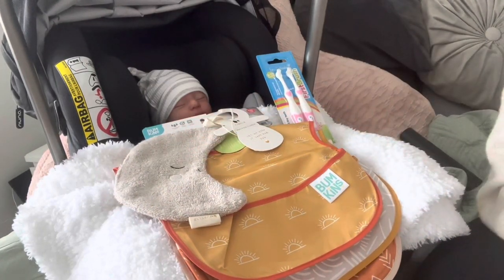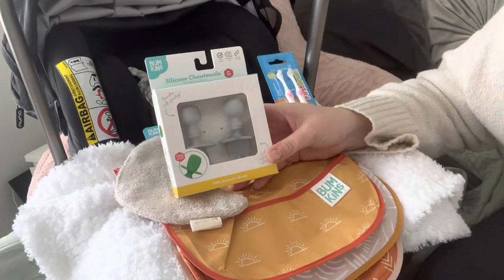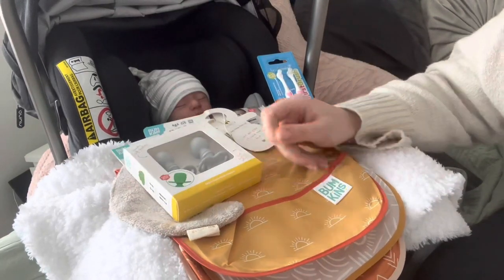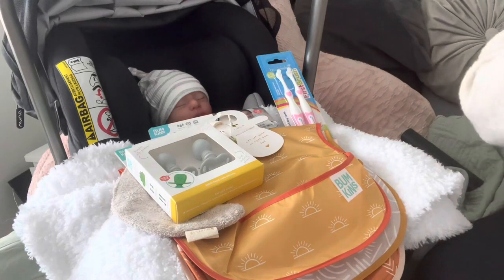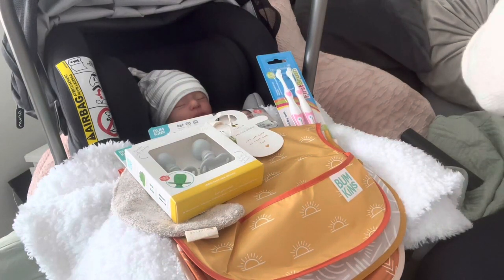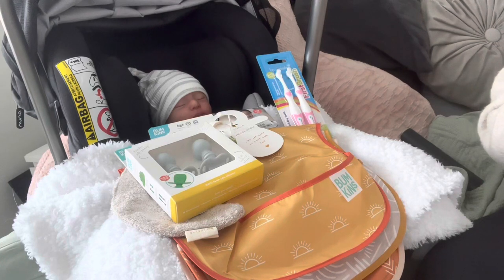And then I also picked up by the same brand Bumpkins some cutlery for her. I picked up the little silicone fork and spoon, so I thought they'd be nice for her and the sister. And then clothing wise, I picked up two things. So I picked up this Jules sleeper.